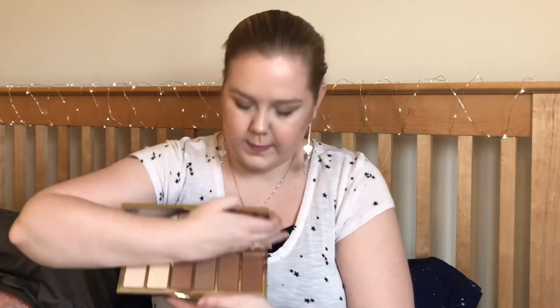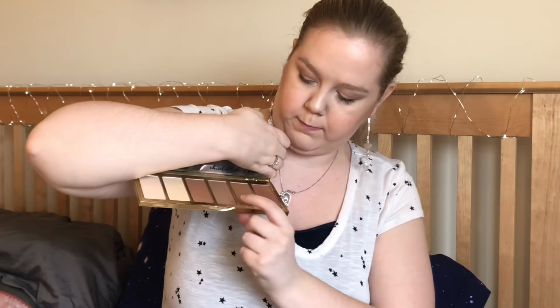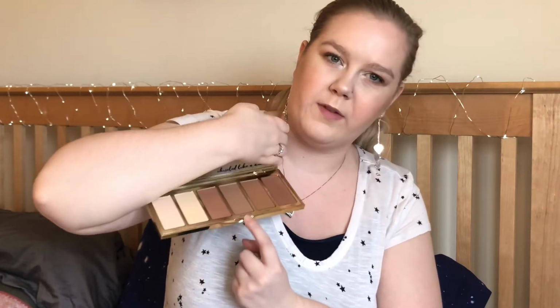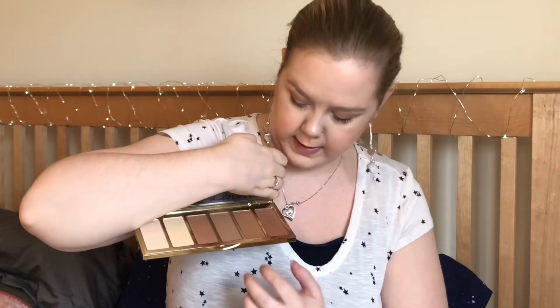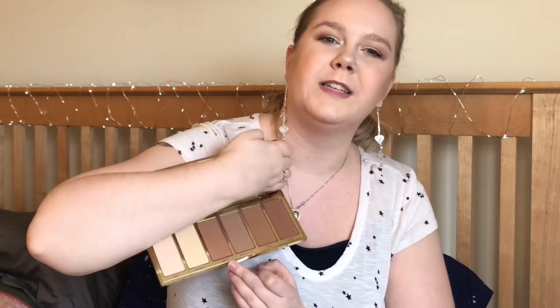Can I open? Yes. It's great. I tend to use Princess Cut the most. It is more of a cool toned color. Then I'll sometimes mix in Angel and a little bit of Carrot if I want some shimmer in my bronzers. And it always smells so good. I'm in my happy place with this palette.